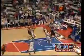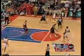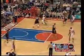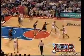Hamilton. Ilgauskas gets to it. It's slapped away. And here comes Hughes, but pulls it back and then leads LeBron, but that pass is too deep. You can put a guy at point guard, that doesn't mean he is a point guard. Larry Hughes, we've seen that several times in this series. Errant lob passes, you don't have an angle for.